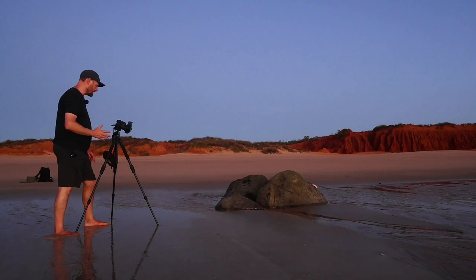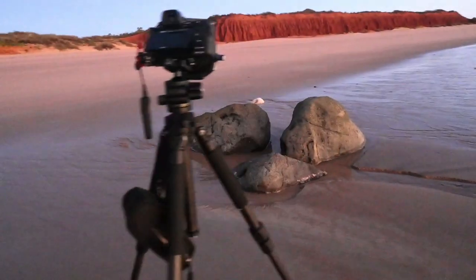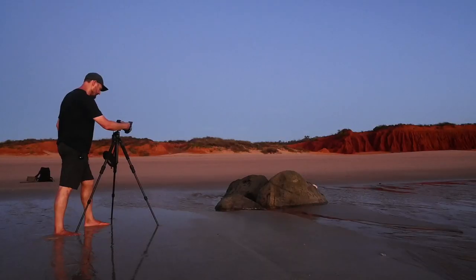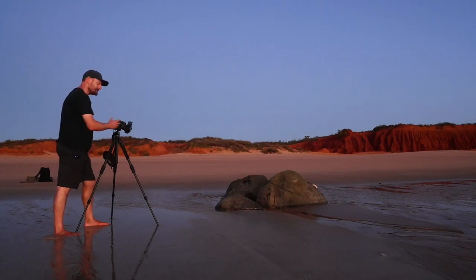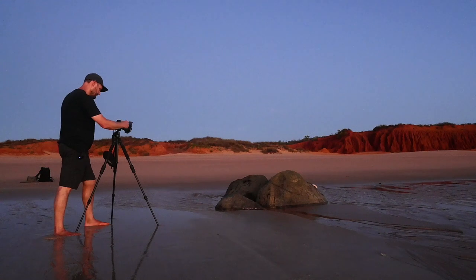Okay, so I've already taken one shot. While I've been talking to you, the light has fallen a little bit. I'm just going to focus on one of the rocks. I'm going to bring down my aperture nice and small because I have got the rocks in the foreground and then the cliffs. I may actually take two shots for this and just focus stack, one shot for the rocks and one for the cliff. But at the moment, I'm focused on the rocks.